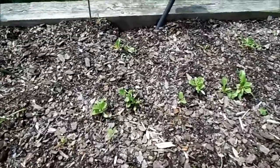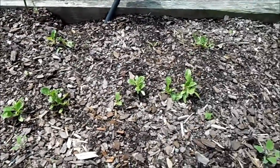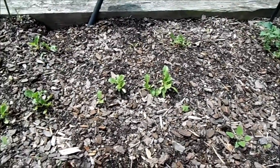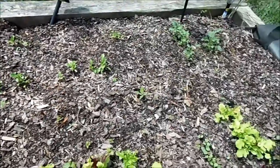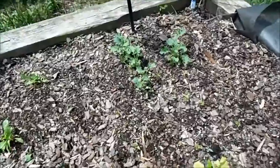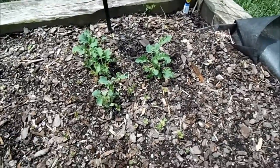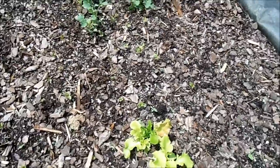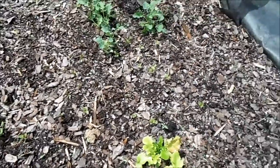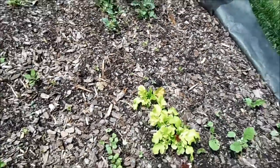Then over here we've got some Swiss chard. It's starting to come up pretty well, and starting to put on more true leaves, which is good. And over here, which I skipped, is some kale. I've never grown kale before, so for me it looks pretty weird, but I definitely have to get in there and start weeding, because a lot of the weeds are starting to pop up and get bigger. Don't want anything to get choked out.